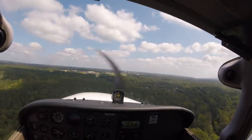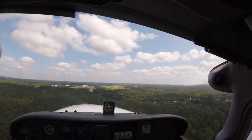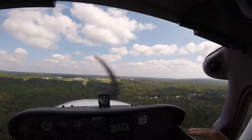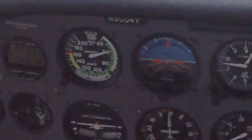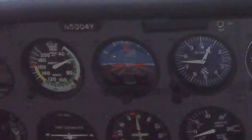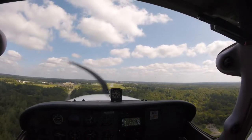So the PAPI lights, the little lights to the left, are out today. Oh, really? Yep, so we're just going to have to do it visually. I see. If you feel like you're low, add power. So we're low and slow right now. We're at 59 knots. So what should you do? Just add power. Yeah, add power and hold level. Right, hold level, yeah.